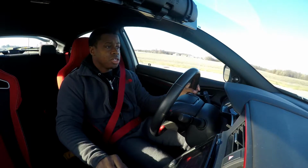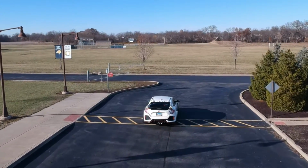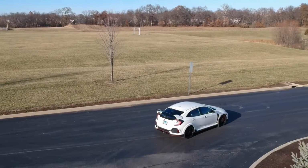Even though this car is front-wheel drive, I'd have to say that it does a good job around corners. It's not too torquey. It doesn't torque steer and do all that stuff like the Focus STs used to do. It handles real well around.